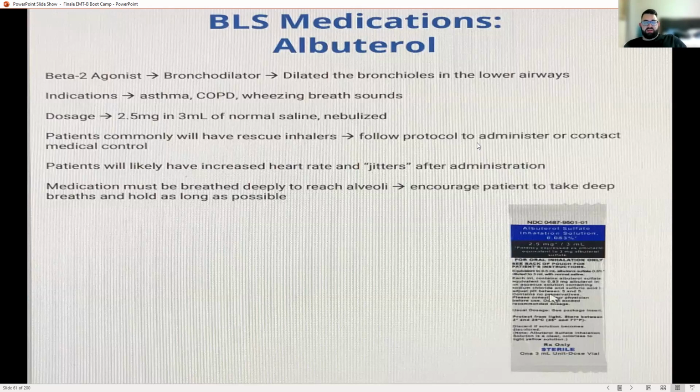Quick review of BLS medications for the respiratory system. We've got the beta-2 agonist / bronchodilator, Albuterol. This is a medication that will bronchodilate the lungs, and it's great for asthma, COPD, or anybody that's wheezing. If they're wheezy, this is the guy to shoot at them.